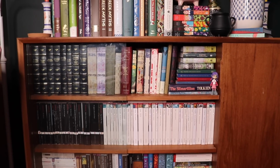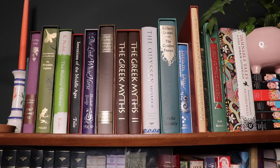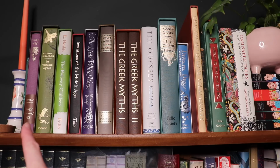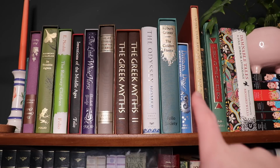So let's have a little close-up look. If I start up at the very top, this is actually where Jill and I have popped our Folio Society books, and I'm now realising one of them is upside down. Let me know if you can spot which one it is. Most of these are mine, apart from two. So the two at this end here, this one and this one, both belong to Jill. The rest are then all mine, and they were all second-hand purchases.